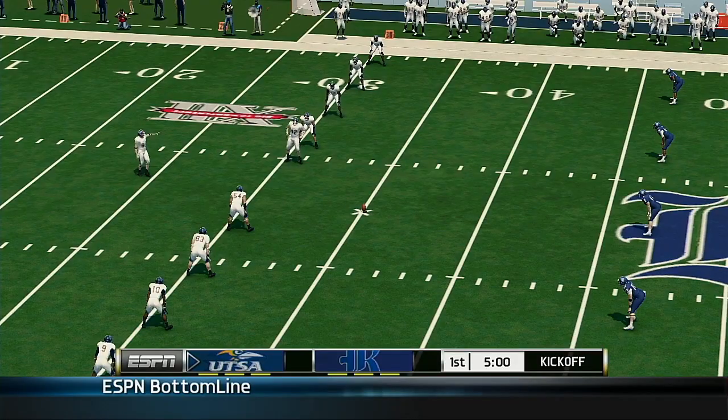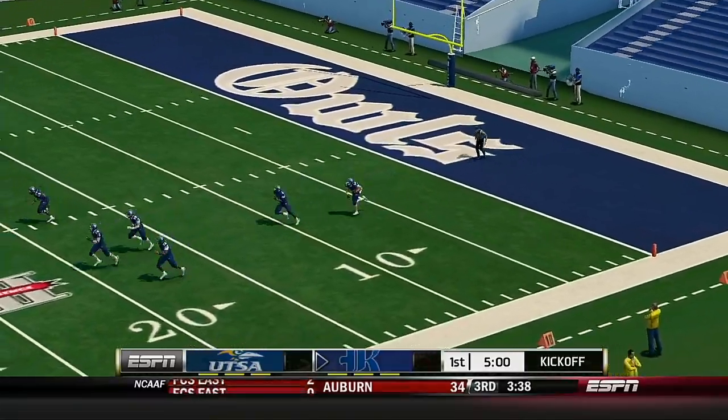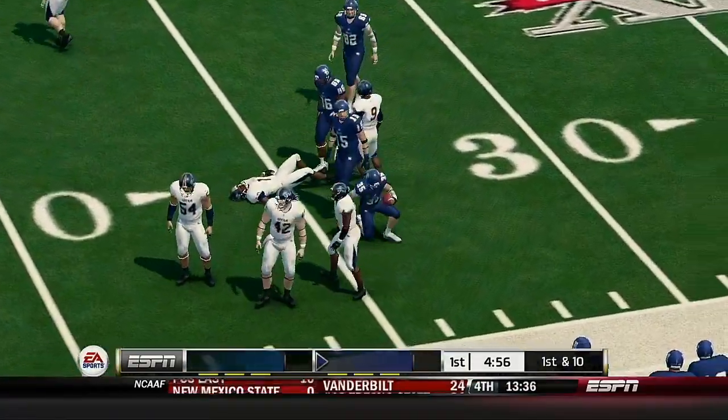UTSA will be kicking off, and you can just feel the energy in the air for this opening kickoff. He's to the 20. Across the 30. And he's taken down at the 34-yard line.